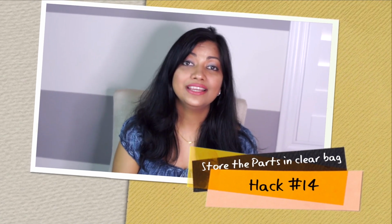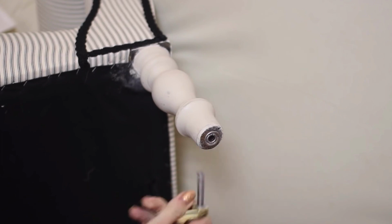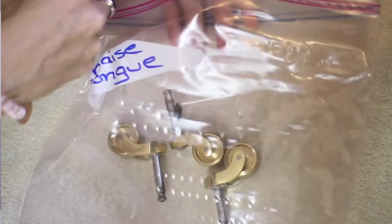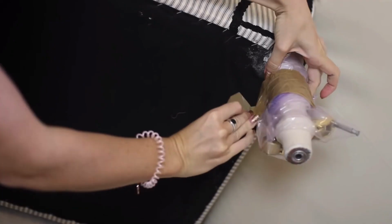Hack number 14, when you take off the parts of a furniture, store the screws and other parts in a clear bag and tie them to the furniture. In that way, there will be less chance to lose any parts when you assemble them.